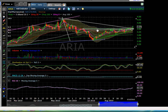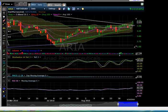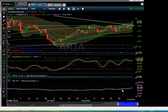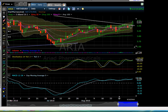I'm also looking at what could be an ascending triangle, where lows have tested the lower trend line and created same, and the highs being tested several times, as well as the upper Bollinger Bands in this area around 350. We got a little bit of a breakout on Friday, and the volume was somewhat better than recent. Also, as I said, stochastics is embedded. We're above 50 on the relative strength, and MACD is continuing to move horizontally.